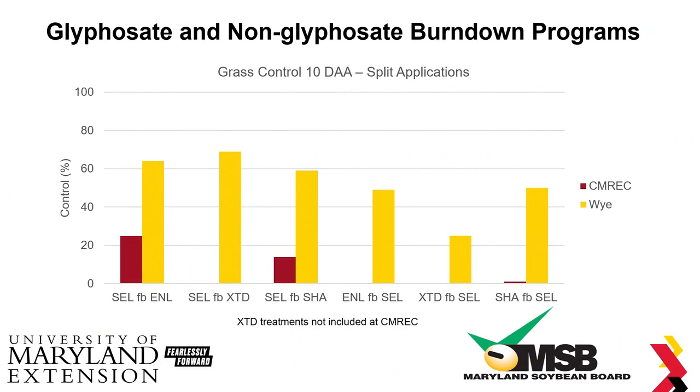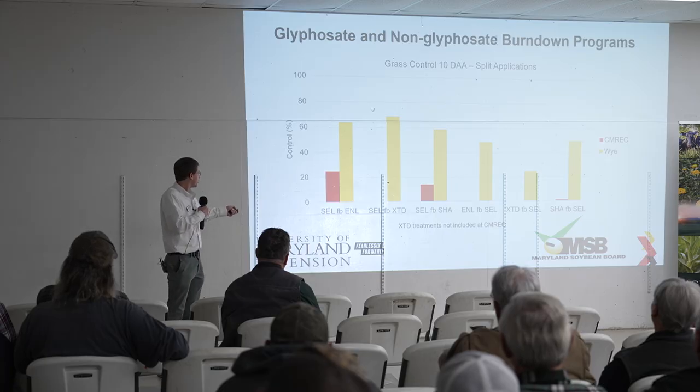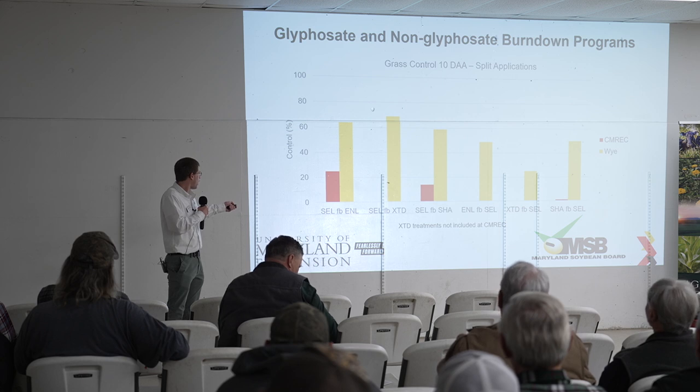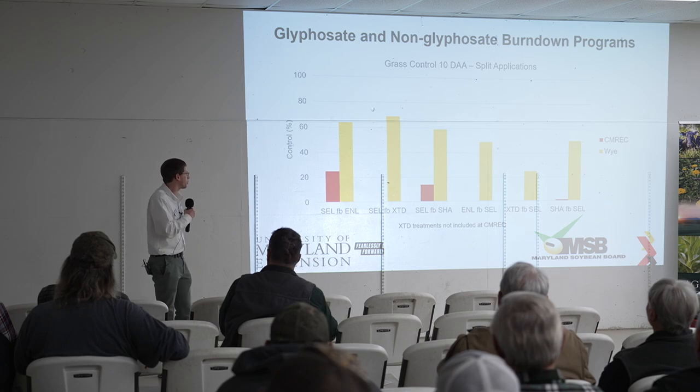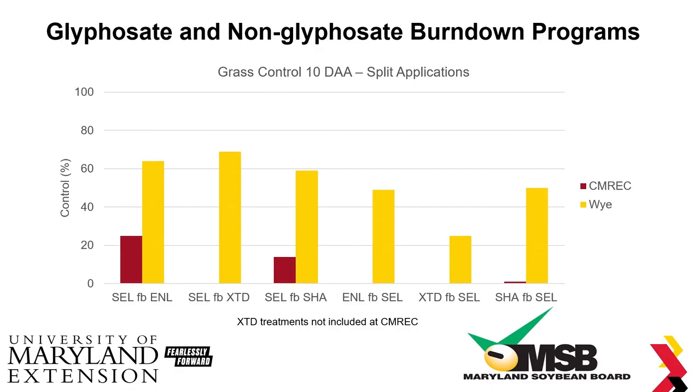So just looking at our split applications 10 days after applications, after we applied it for grass control, we did this at two sites, Central Maryland and at the Y. I can't say that I was really thrilled about the grass control we got from those split applications. For one thing, at Central Maryland, the highest control we got was when we did Select followed by Enlist, and that was only about 21%. Now, at the Y, we got better control.